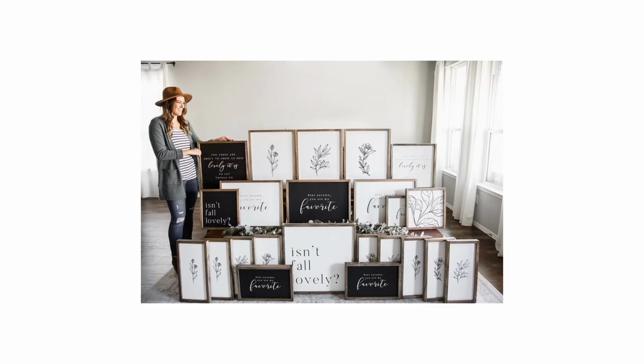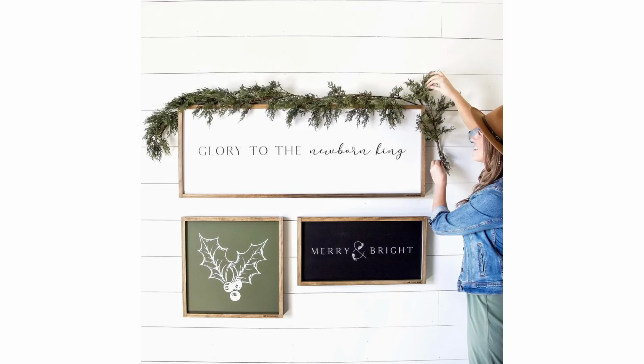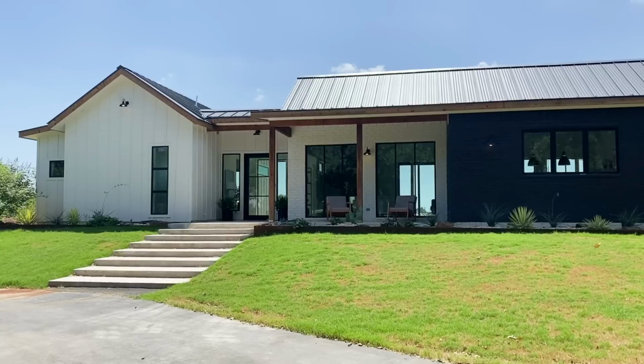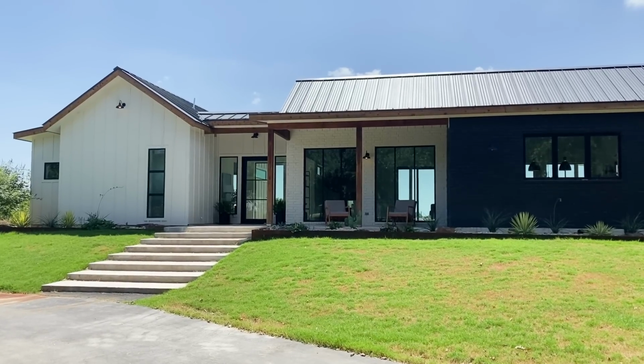So tell us about yourself and how you got started sharing your home online. In the beginning, about 4 years ago, I began as a farmhouse style sign maker. I did a lot of signs that you see everywhere, but I just wanted to elevate the experience of farmhouse style signs. I did that for a lot of years, and over the past 2 years, we started building this home that we're currently in. And I shared that whole process online.